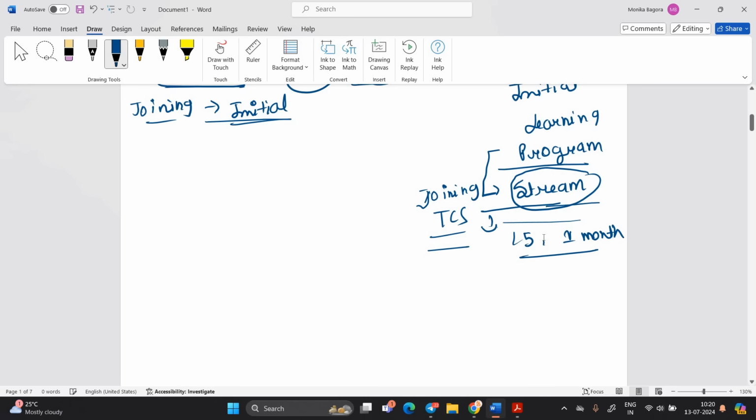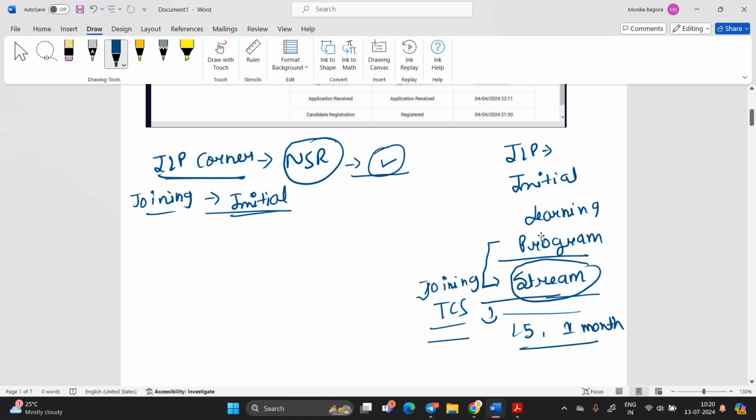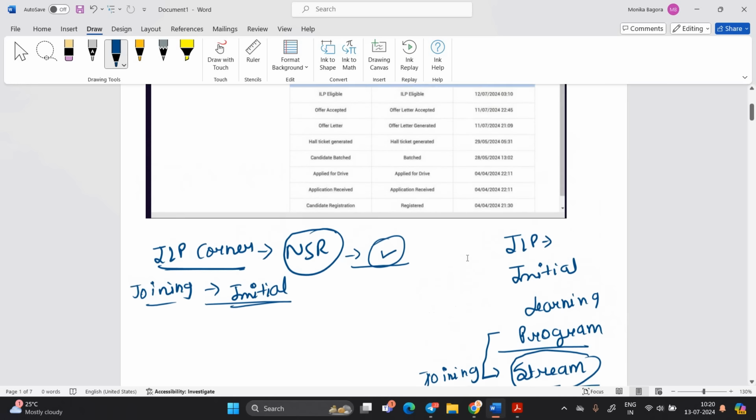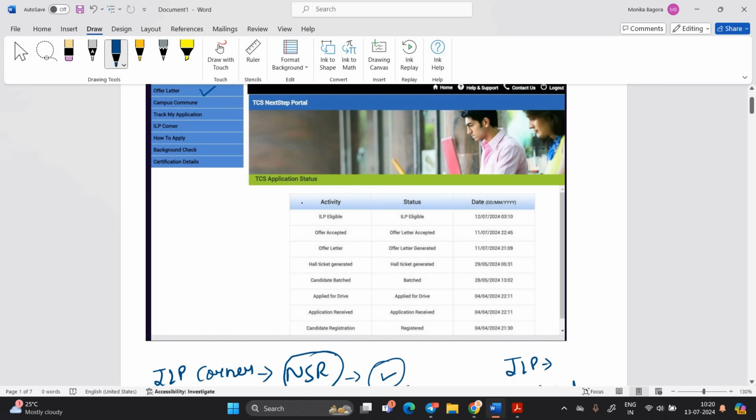We will discuss ILP in detail, but just understand that the actual ILP will start after joining TCS. They will allocate you into a stream and the ILP is there. This is the initial learning program. So what about the ILP eligible? You are eligible for ILP because you accepted the offer letter.